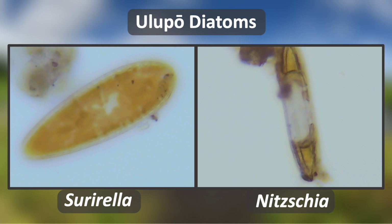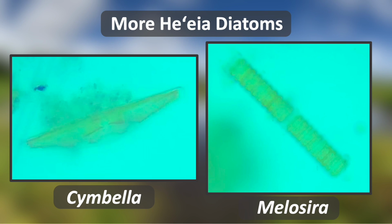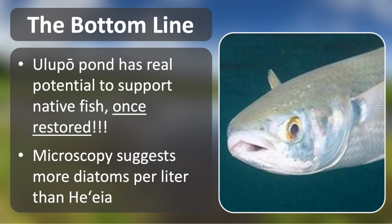So here's some representatives from each pond. I found a lot of Surirella, some Nitzschia, but generally the diversity was higher at Heʻeia. You can see here's some examples from Heʻeia. There's a long spindly one. But the abundance of diatoms was higher at Ulupō. So more diverse at Heʻeia, more abundant at Ulupō, which is good because that means more food for the fish. So the bottom line is Ulupō has huge potential to support native fish once you restore it. And the microscopy also backs up that conclusion.